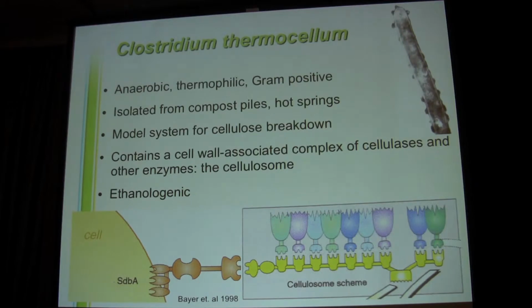But one of the big challenges is that ethanol is only one of many products that it makes, so it will require metabolic engineering in order to turn it into a strain that can take cellulosic biomass and actually convert it at high yield into a fuel.